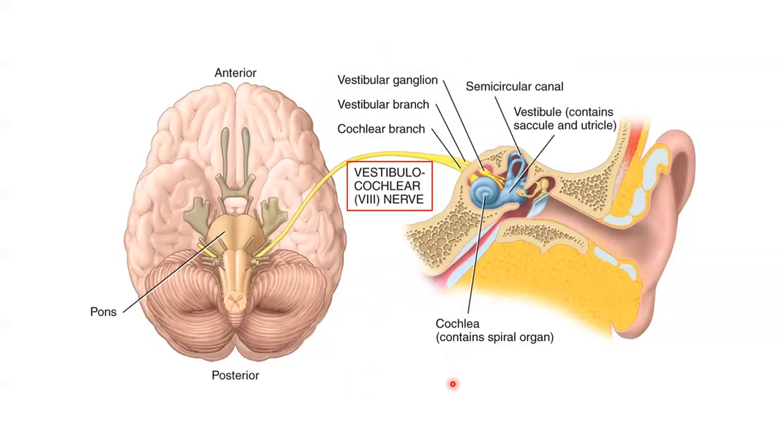The last of our special sensory nerves, which we'll come back to again, is our cranial nerve 8 and the vestibulocochlear nerve. So the vestibulocochlear nerve has 2 branches, a vestibular branch, which extends from the vestibule in the inner ear and carries our nerve impulses for equilibrium, and the cochlear branch, which extends from the cochlea and carries the nerve impulses for hearing. So this structure and these structures here are our vestibule.